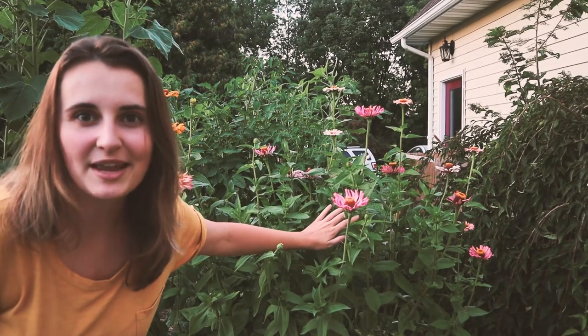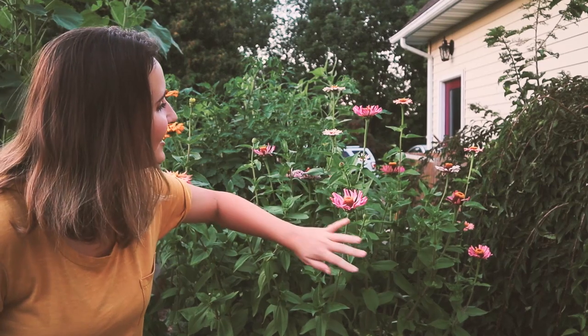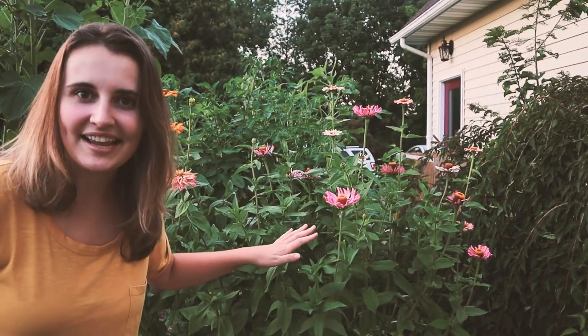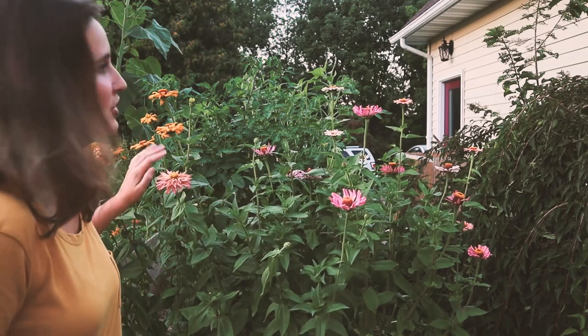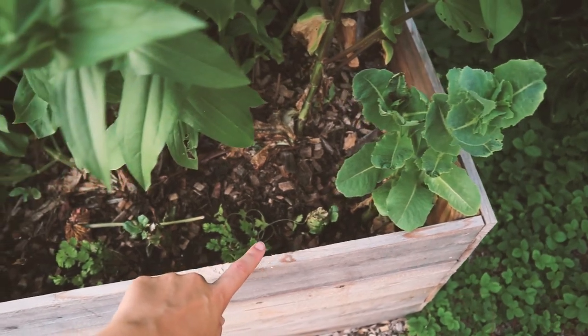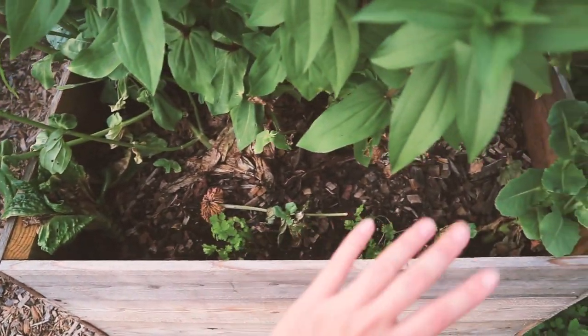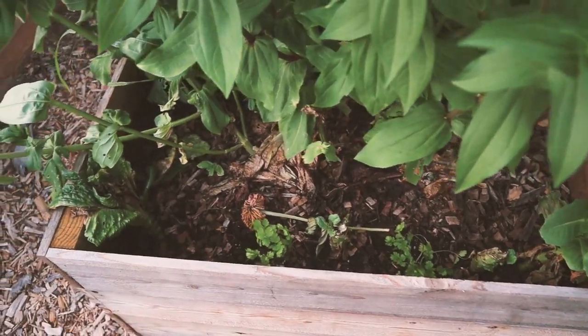In this lovely space right here, we have lots and lots of zinnias. I think this was about 8 plants, and as you can tell, it is so full and so lush. Here's where we had a romaine, and then I planted some cilantro in here, since cilantro can benefit from some shade because it does not like heat.